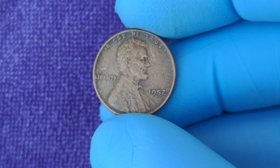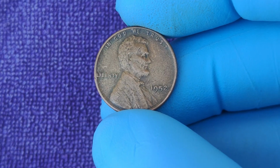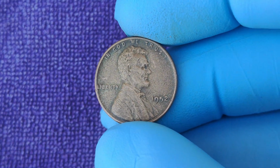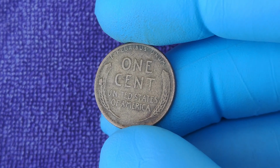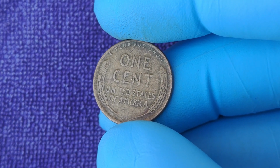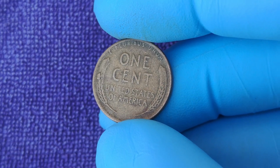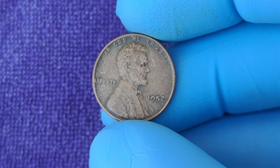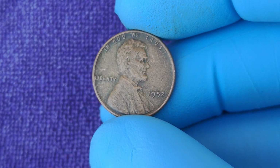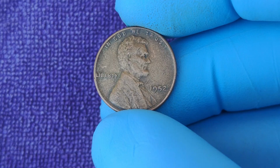And then there are the true condition rarities, coins graded at the very top of the scale, such as MS 67 or higher. These are coins that look almost exactly as they did the day they were struck in 1952. They are incredibly difficult to find because most coins from that era were released directly into circulation. In these ultra-high grades, the 1952 no-mint mark wheat penny becomes a prize for serious collectors.